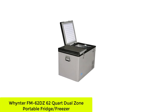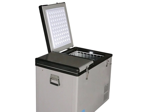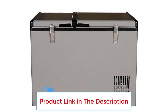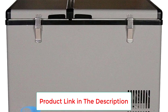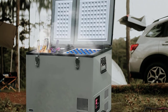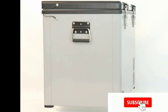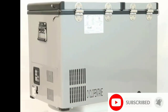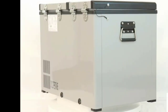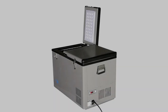Starting at number 1, Wittner FM62DZ 62-Quart Dual Zone Portable Fridge/Freezer. When you need the advantage of a fridge and freezer, Wittner has what you are looking for. This large-capacity 62Q solar refrigerator is a 2-in-1 appliance with a powerful compressor. It's designed to cool and freeze between -8 to 50 degrees Fahrenheit. These dual zones are independently temperature-controlled. That way, you can set it up for your personal needs.